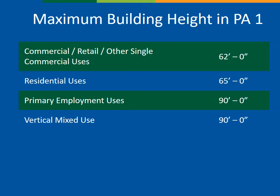In PA1, maximum height depends on the use and 4 categories are established. This table is taken from the current zoning. In PA1, a single-purpose commercial use is limited to 62 feet. Residential uses are limited to 65 feet, and primary employment and vertical mixed use are limited to 90 feet in height.